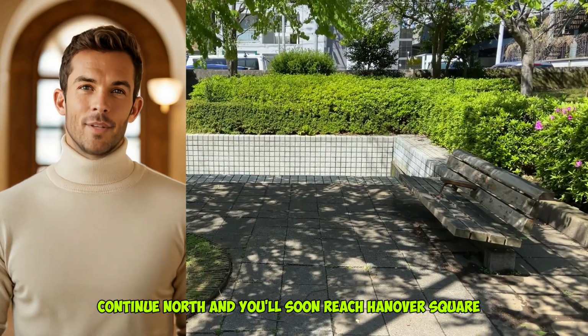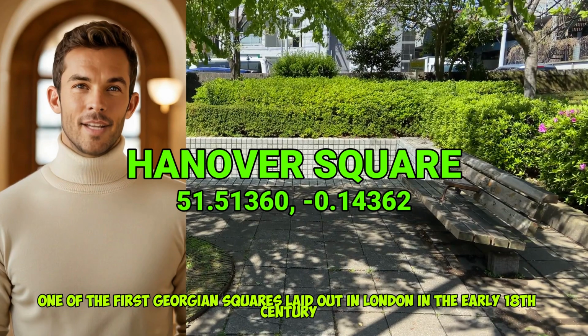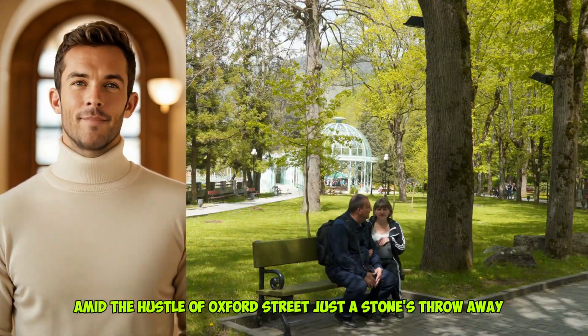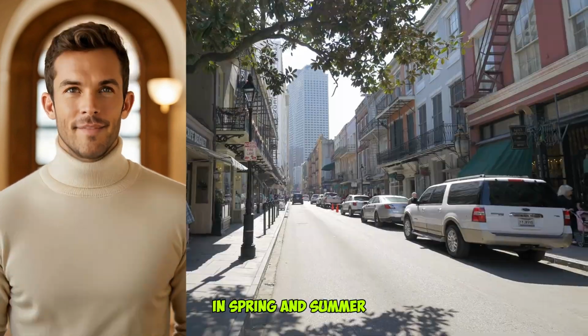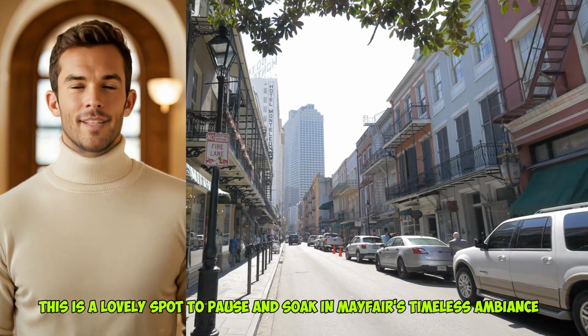Continue north and you'll soon reach Hanover Square, one of the first Georgian squares laid out in London in the early 18th century. Today, it offers a peaceful green retreat amid the hustle of Oxford Street just a stone's throw away. In spring and summer, this is a lovely spot to pause and soak in Mayfair's timeless ambience.